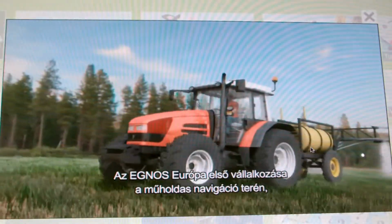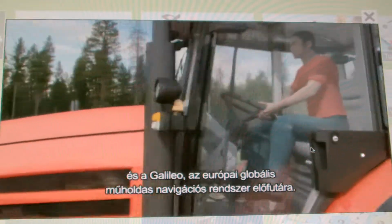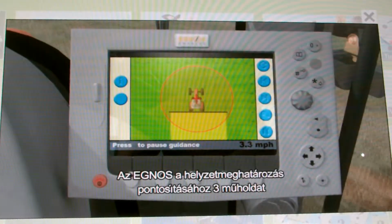EGNOS is Europe's first venture into the field of satellite navigation and a precursor to Galileo, Europe's global satellite navigation system.